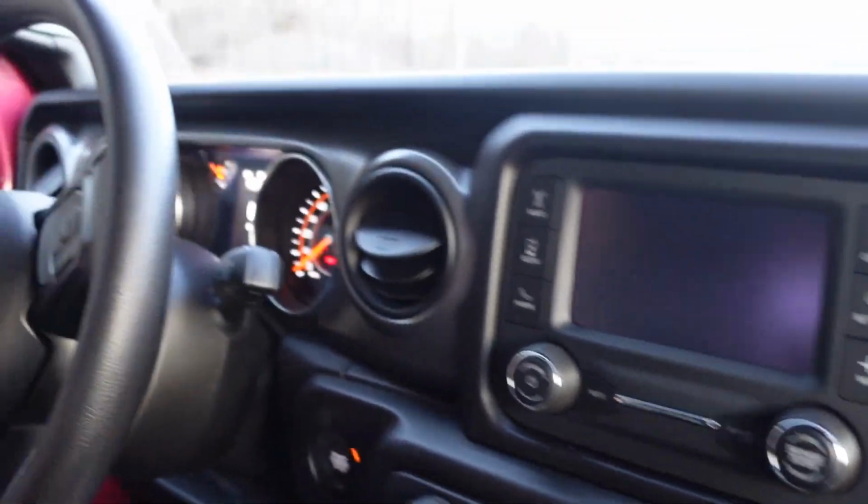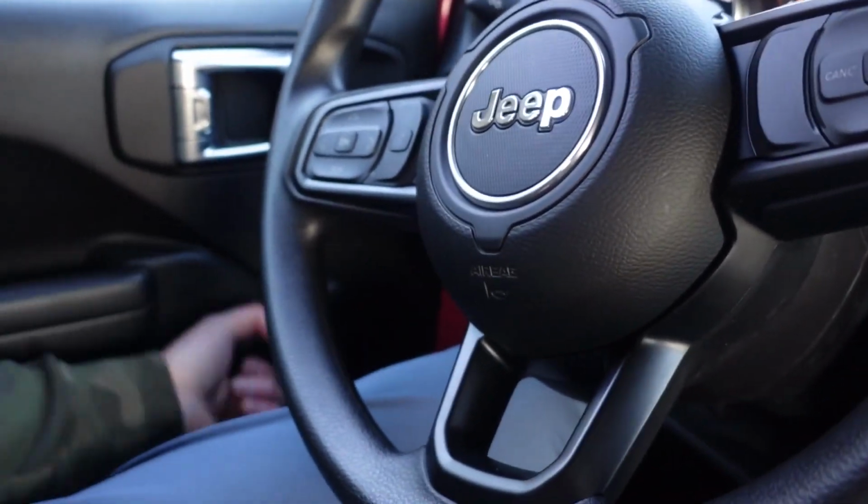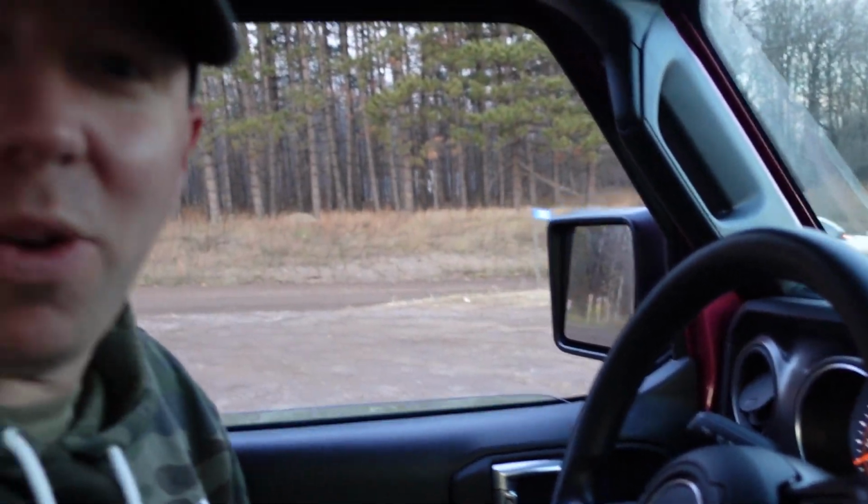You got cruise control. We got the old fashioned roll down windows. Do you want to know why we got the old fashioned roll down windows? Why did you? Because it's a Jeep. Why do you need all this fancy stuff with the Jeep? We're going back to basic times.